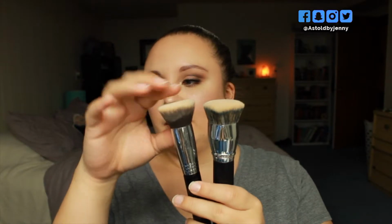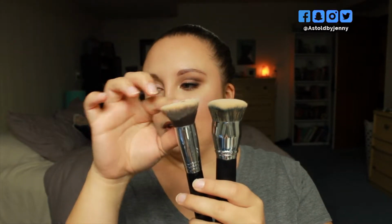So this next product is the Japonesque 708. I can't remember exactly what it is, but it is a flat top foundation brush, and it is super, super, super dense, super packed in there, lots of bristles. I'm going to compare it to my Sigma F80, which has a lot of flexibility. This one is very, very stiff and in place. It took me a while to get used to it, though.